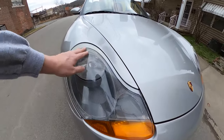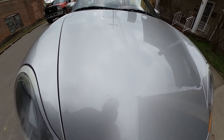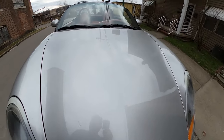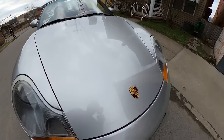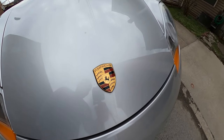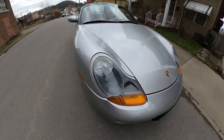So somebody was stupid there. Couple little chips here that have actually been touched up. But overall, the hood looks very good, except for there's a chip right there, and there's two chips here. But overall, looking very good. The Porsche symbol actually looks way better than all the other Porsche symbols, so I'd say that one may have been replaced.